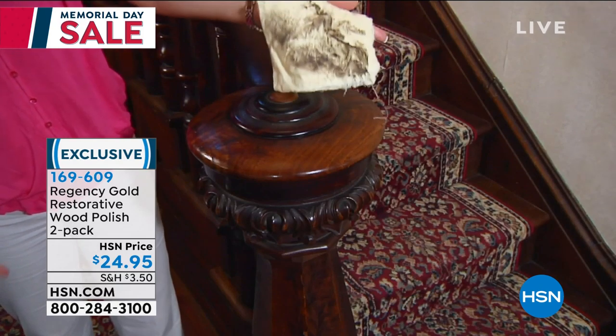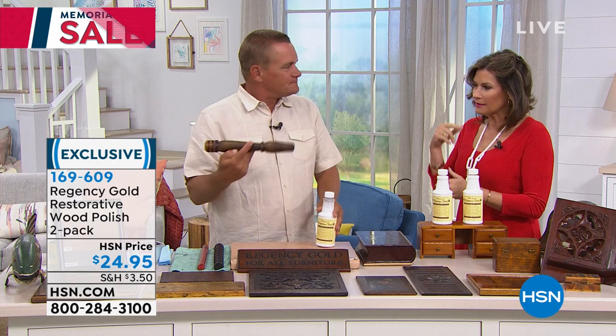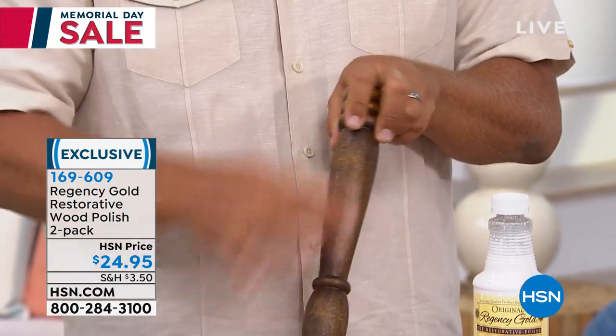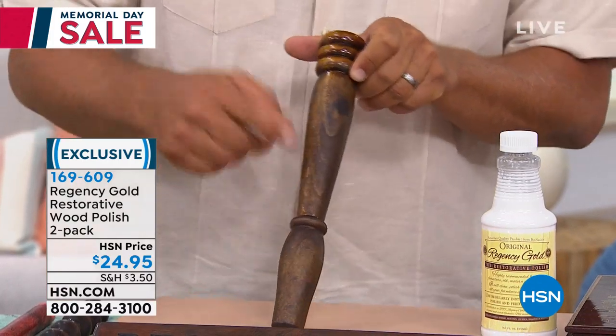Yeah, I know. And every time I see these demonstrations, it's just kind of mind-boggling what you can do with this. It's been around for a long time because it works so well. Trusted by five-star hotels, museums, and churches, they use Regency Gold because it works so gently on your wood. Now, here's what most people do. I actually got an oak chair leg that we cut off a chair. But look at the dirt and grime that's on here. Wax buildup, fingerprints, smudge marks, all kinds of stuff. It could be water stains or anything on your furniture.